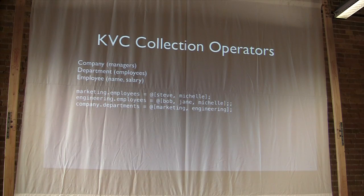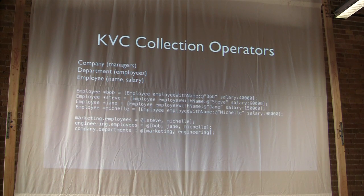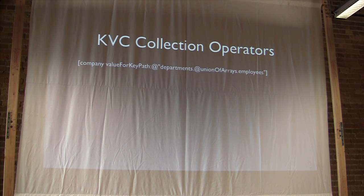So what we've got is departments is an array of two arrays, marketing and engineering. And each of those is full of employees. And then an employee has a name and a salary. And we just set those up. I just gave them some random salaries. And it's just a number.